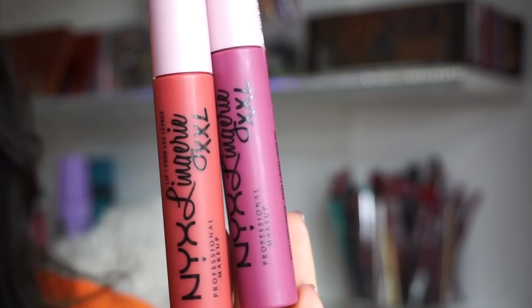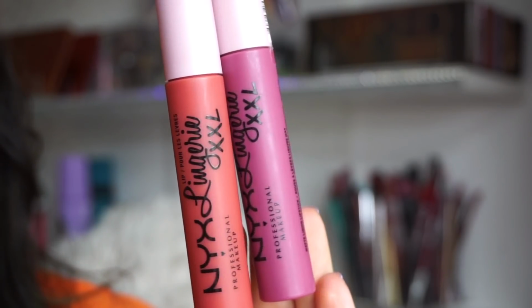So NYX recently released these NYX Lingerie XXL lip products. This is a matte liquid lipstick. I picked up 2 of these shades. This is more of a neutralish shade, and then this one, I don't have a lot of shades like that, so I picked that up.